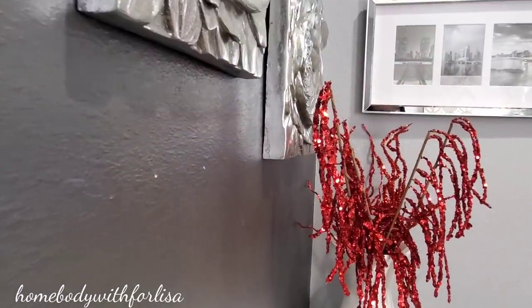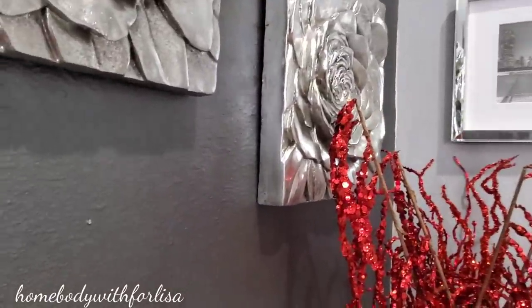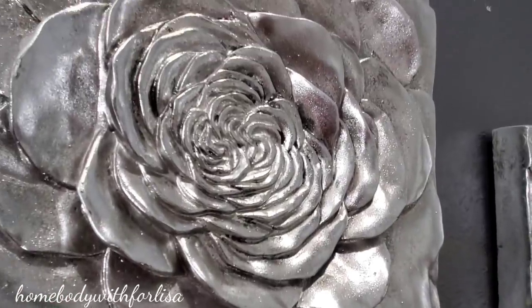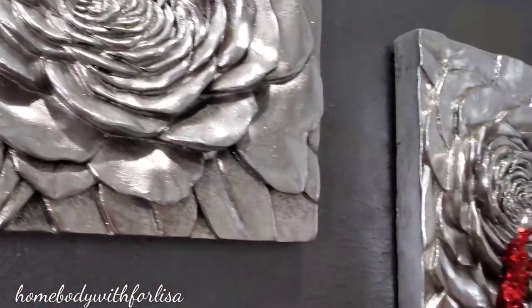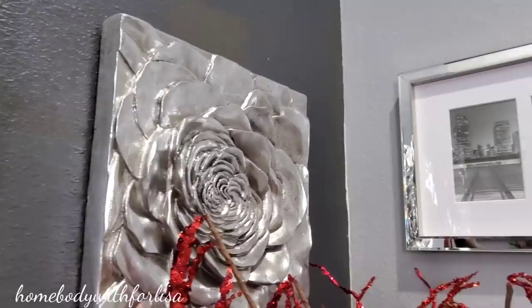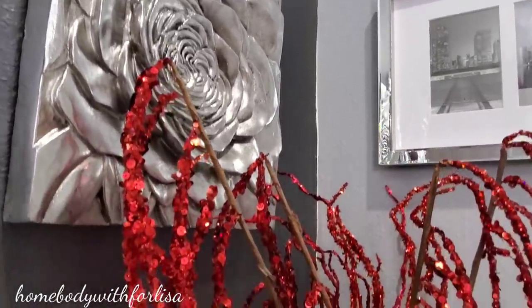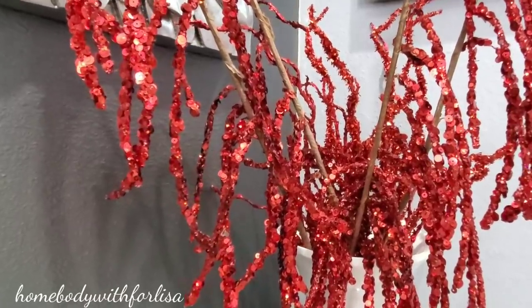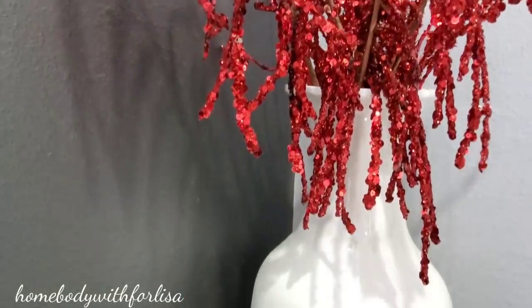Over here, I very seldom come on this side because of the shower over here, and I don't use this shower. So these wall plaques here actually came from Z Gallery. The mirror frame came from HomeGoods. And these super cute red picks here actually came from this store called Craftex, and my vase came from Z Gallery.